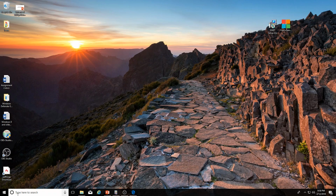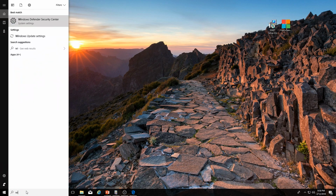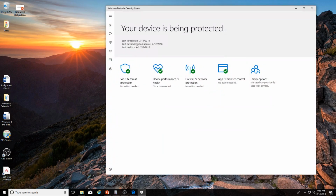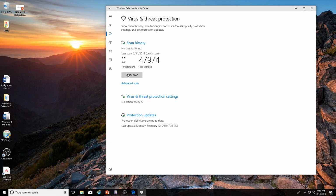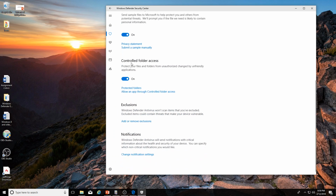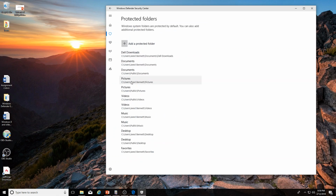All right, so let's get started. You want to open up the Windows Defender Security Center, and then you want to go to Virus and Threat Protection for the controlled folder access. So I already have it on, but by default it's actually shut off. But once you go in there, it basically does everything as defaulted here.